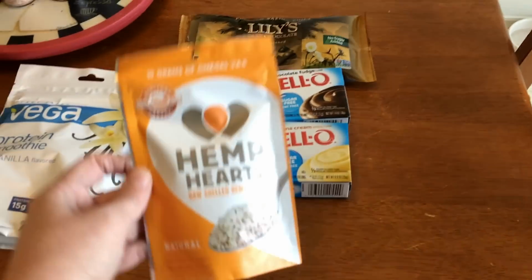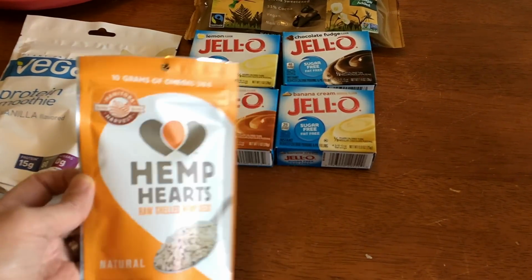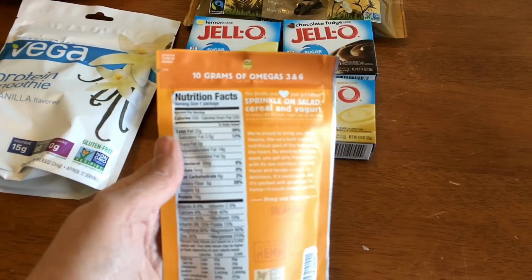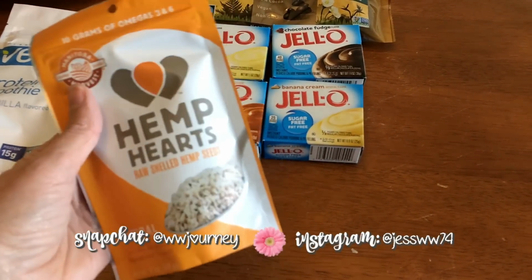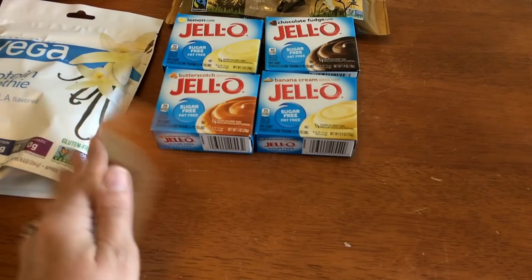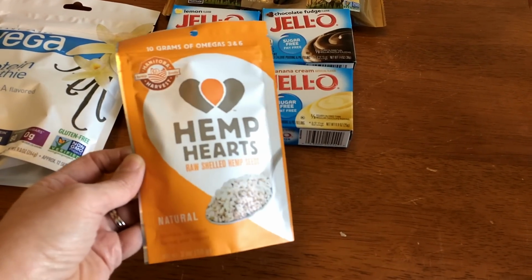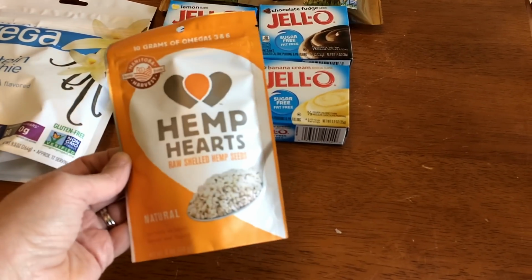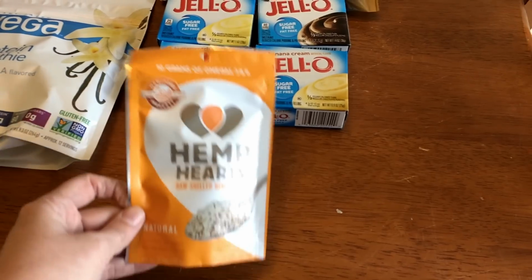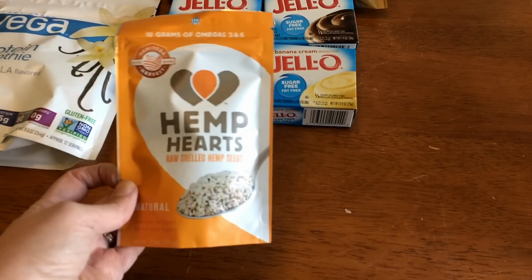Something I've been wanting to try are these hemp hearts. They have a lot of omegas, omegas 3 and 6. They are pretty high in fat. This package is one serving, which I'll probably only use a little bit. I have no idea how many points they are. I will have to look, and I will put them here on the screen to let you know, because I imagine I'll probably only use like a teaspoon or so at a time. But anyway, just wanted to try those, and I saw the small package was only $2. The big packages of them were like $15, so I thought I'm just going to get the small package to try them out.